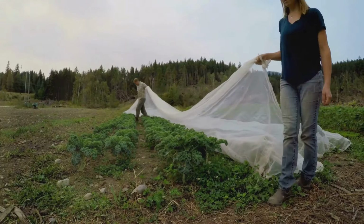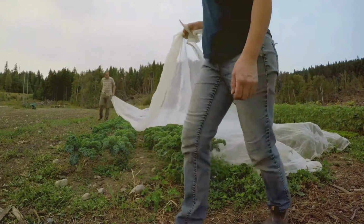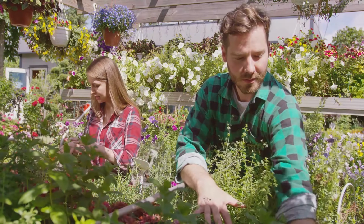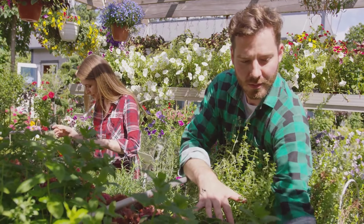Today I'm diving into the fascinating world of companion planting, a strategy that not only boosts your garden's health but also its yield. Let's explore how pairing certain plants can create a thriving garden ecosystem.